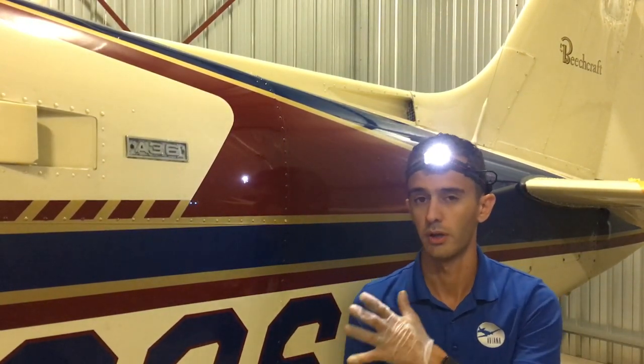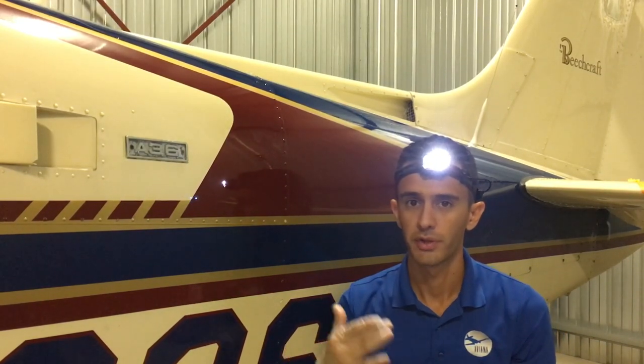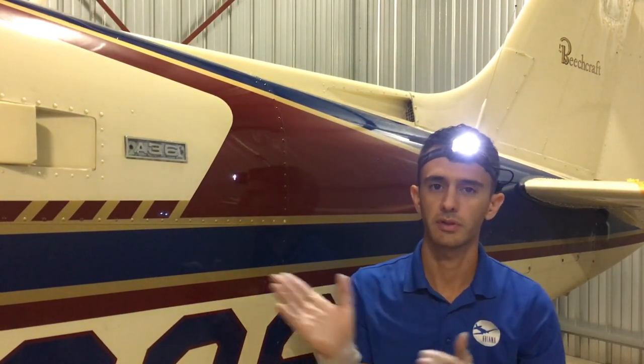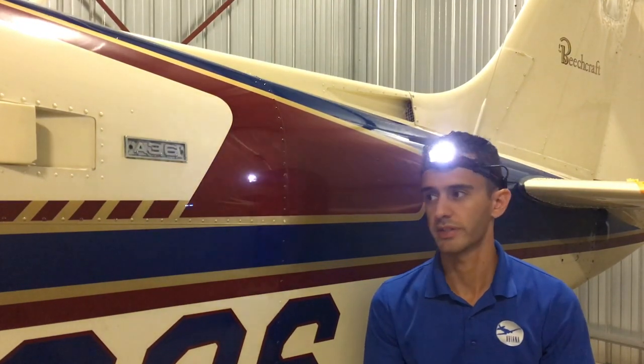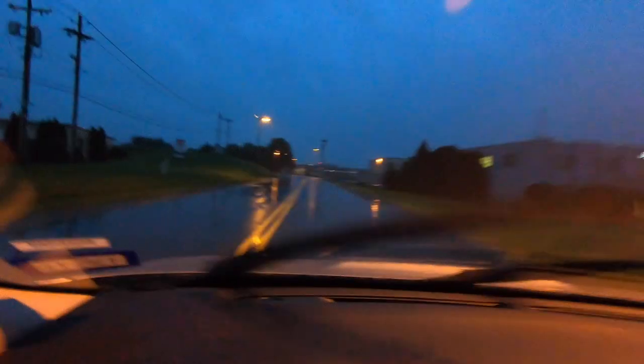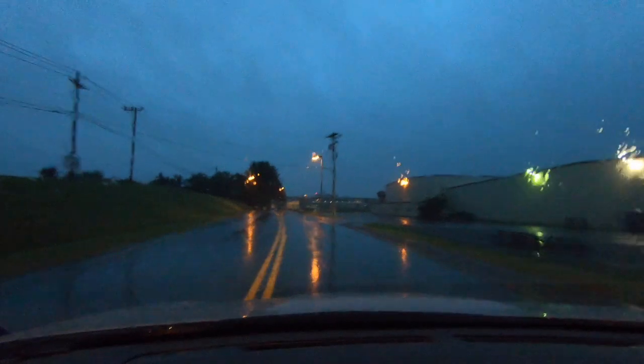So this is more, how can we make an older plane look really good? The other one is gonna be, how can we take a new plane and make it look exceptional? So two different levels of service, but both very worthwhile and very satisfying to work on. It's been raining the whole time. It was either really, really hot or rain. Those are the two weather conditions here.